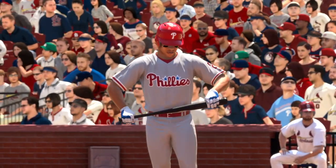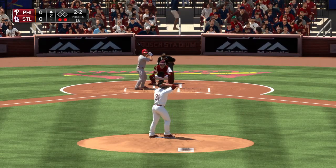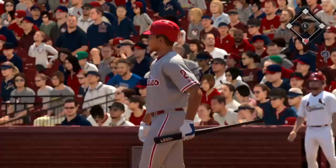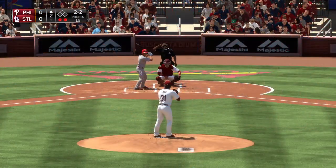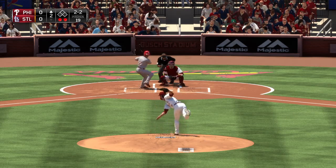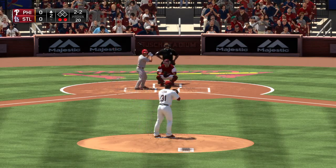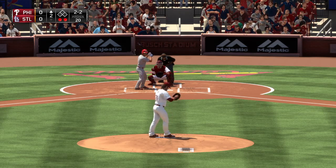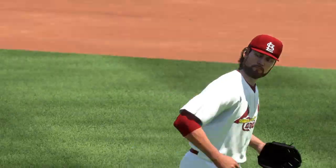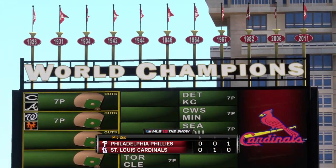Nice at bat by Revere. Did not want a three-pitch inning for Lynn. Foul ball. What an at bat by Ben Revere. Gets Revere on the strikeout. The Phillies go down in order here in the second. No score.